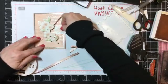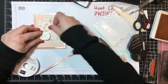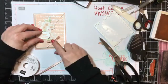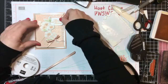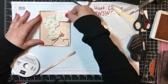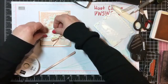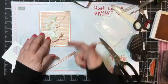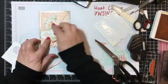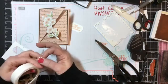So let's decide now where to put the sentiment as well as the bow. I like the bow there. What do you think for the sentiment? I kind of like that. I don't want it going off the card. Oh, that's kind of cute too, where it's tucked in behind that leaf. Any opinions where you think the sentiment should go?